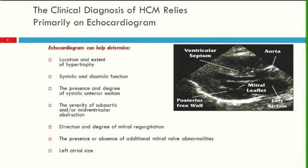It can help with estimating systolic and diastolic function, the presence and degree of systolic anterior motion of the mitral valve, which will determine the degree of obstruction, the direction and degree of mitral regurgitation, and down at the bottom, left atrial size, because atrial fibrillation is another condition that comes into the picture with hypertrophic cardiomyopathy.